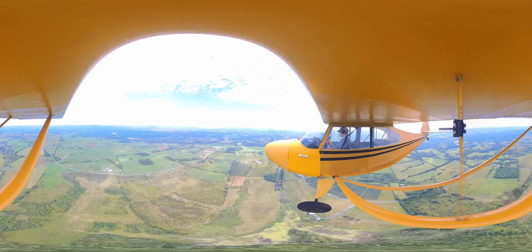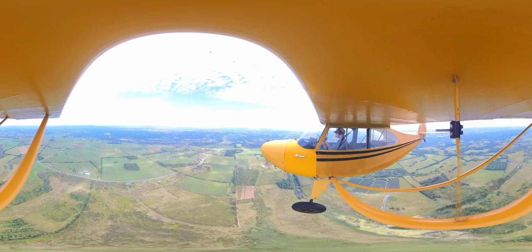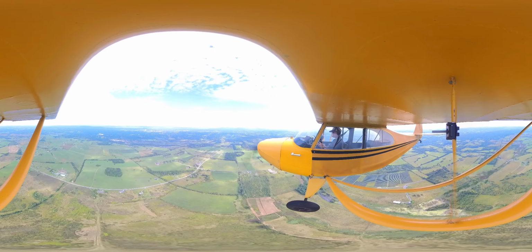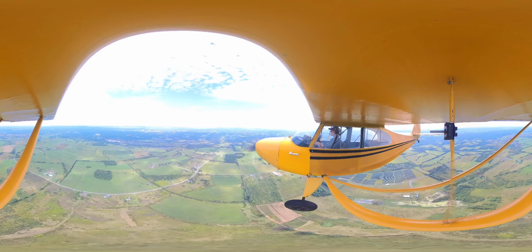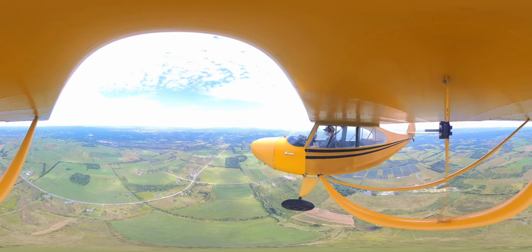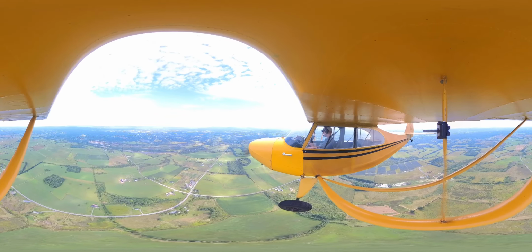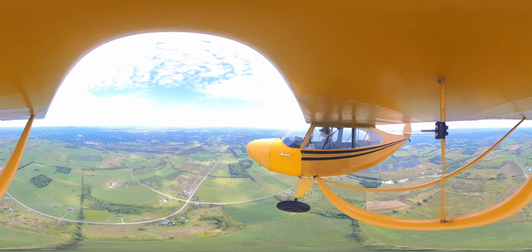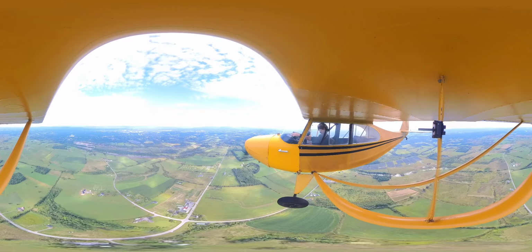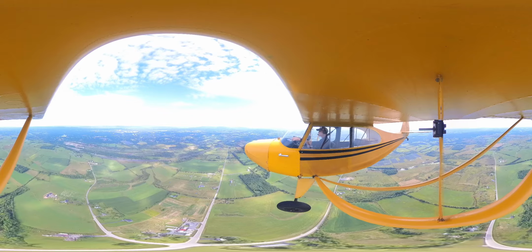160, so it should be 19. 1230. 2300. Glens Falls traffic, yellow Cub, 5 miles to the southeast inbound. Glens Falls.